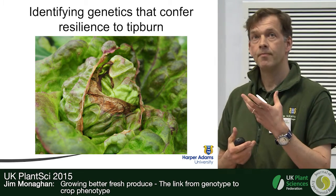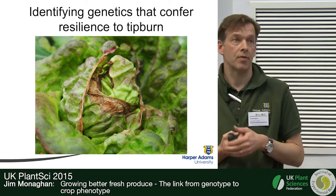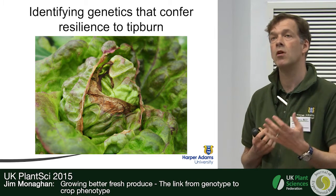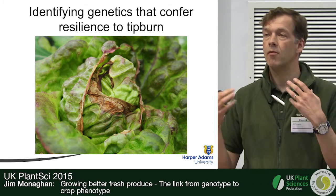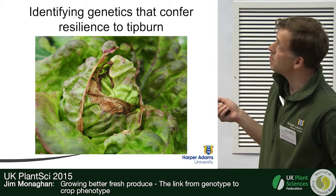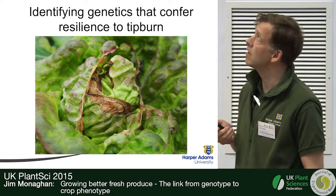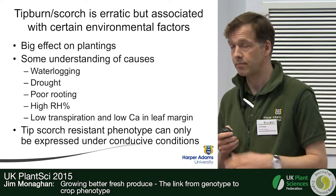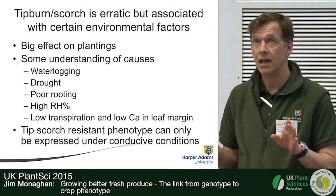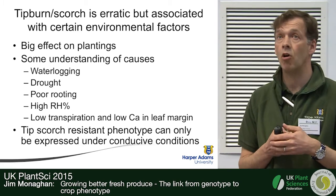And finally, with environment, there are some problems with lettuces particularly, which are caused by environment but are really hard to breed for because we're unable to reproduce the conditions routinely. So this is tip burn, a big problem for growers, and so ideally we want to be developing resilience to tip burn. Now, tip burn is erratic, so the symptoms occur erratically. We know that it has a big effect on plantings. It can write off large amounts of crops.